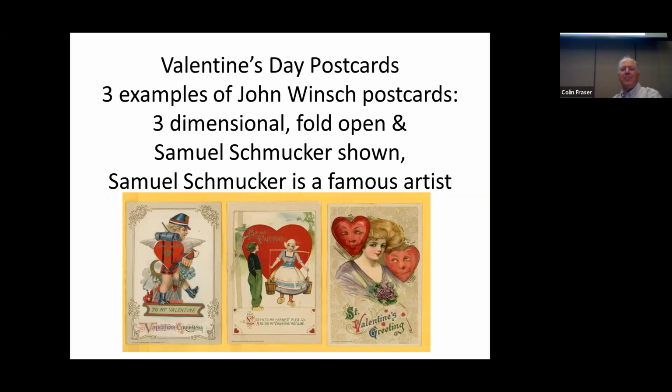Now we're going to go on to Valentine's Day postcards. These are some John Winch postcards. The one on the left is actually kind of three-dimensional. If it was here, I could show you that the image, the soldier, pops up out of the card. And the second one is like a booklet where you can open the page. So you can turn the page and then a message could be written behind that picture. And the one on the right, again, I believe is a Samuel Schmucker, pretty sure of that, with a couple of hearts. So the Valentine's Day cards, there are a lot of those around. They're a lot of fun to collect, and they're pretty easy to find. So if people are interested in collecting Valentine's Day, there's a good variety to be found.